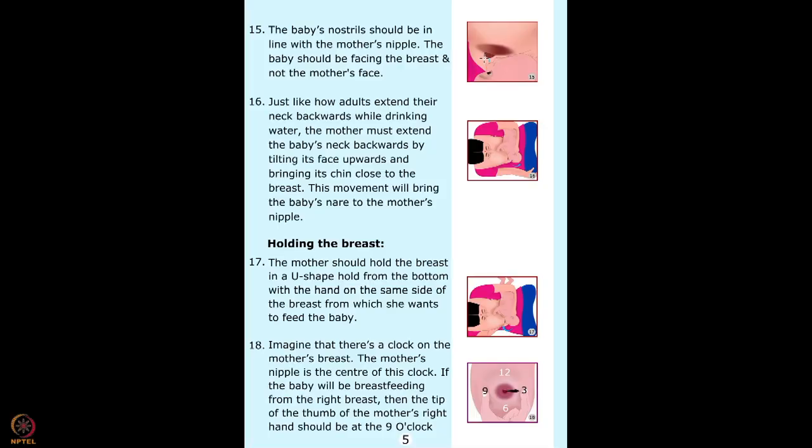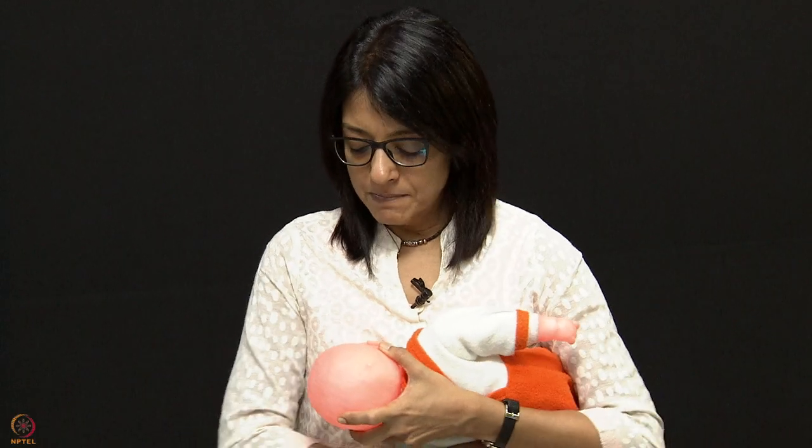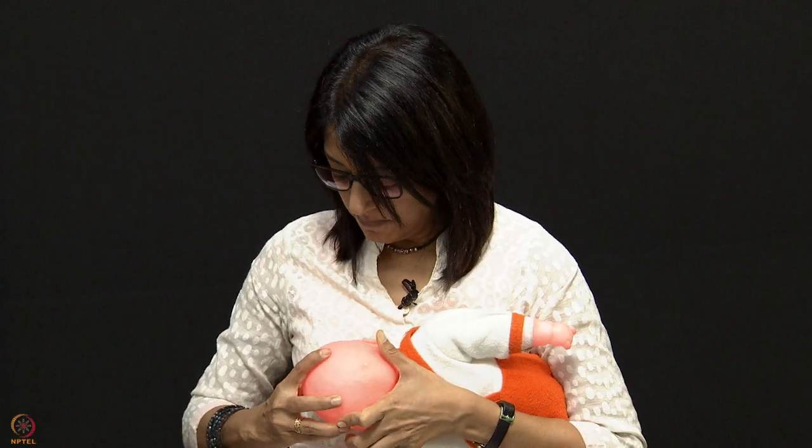Okay. Just like how an adult extends the neck backward while drinking water, the mother must extend baby's neck backward by tilting his face upward and bringing his chin close to the breast. This movement will bring the baby's neck to mother's nipple. So here again, I'm going to teach you how we want to bring baby's neck to the nipple. So here again, I'll show it over here. So here, suppose baby is coming.